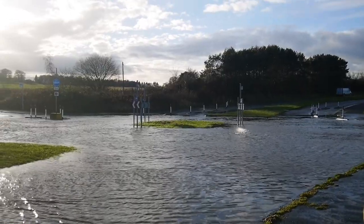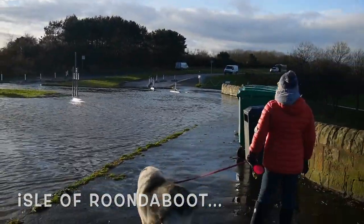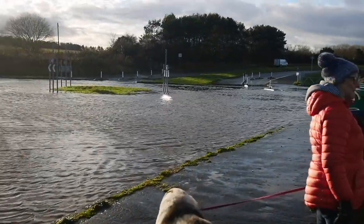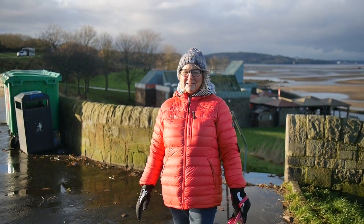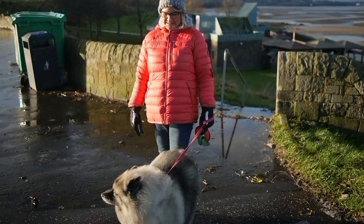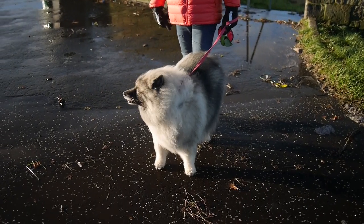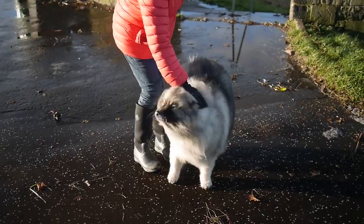The islands from here. Wait for a camper van or a caravan to come along and then we can see how deep it really is. How's that, Keisha? She's gone. Waiting for that? You got cold paddies.